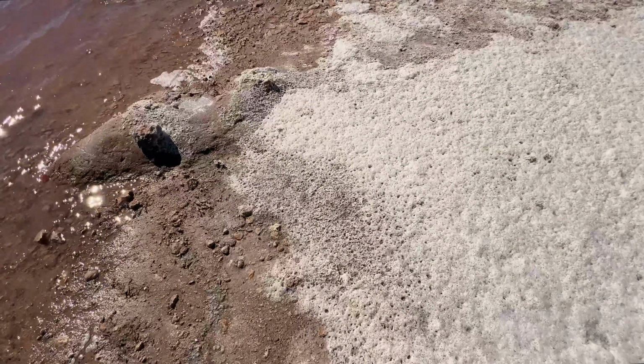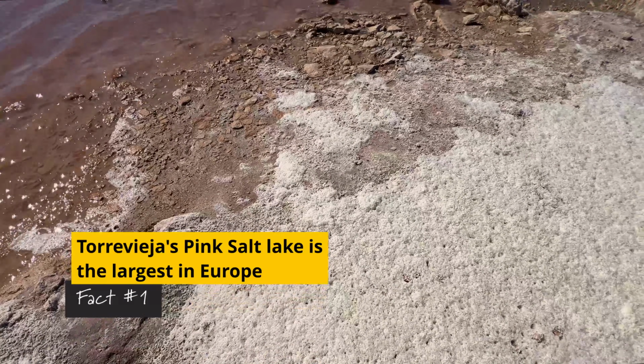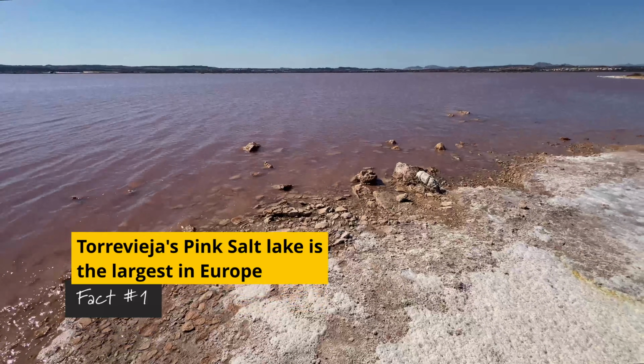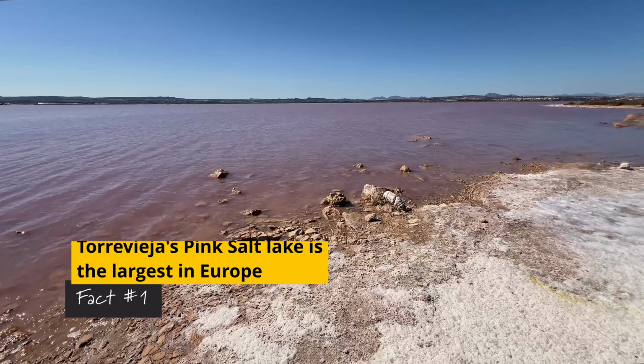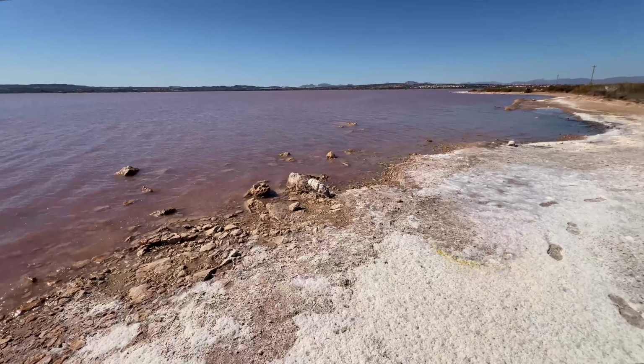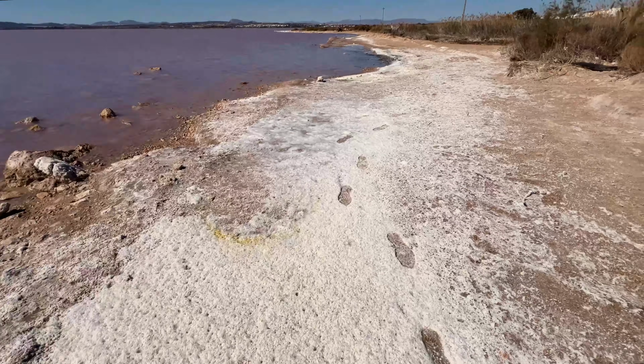So, yeah, this is the beach. And we're quite pink today. You couldn't see the pinkness last time because it was sunset, and at sunset you can't really see how pink it is. That's foam. Yeah, it's salty foam, isn't it?